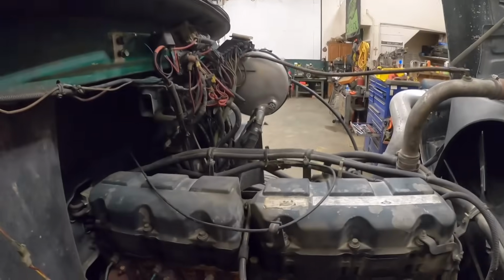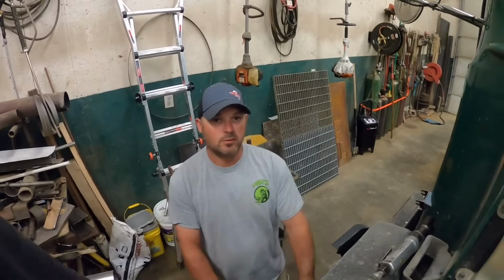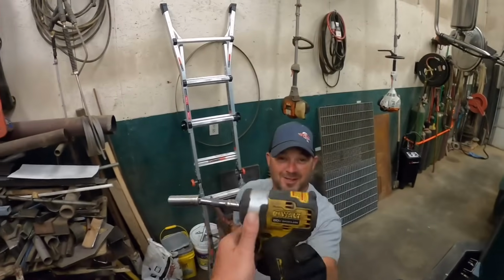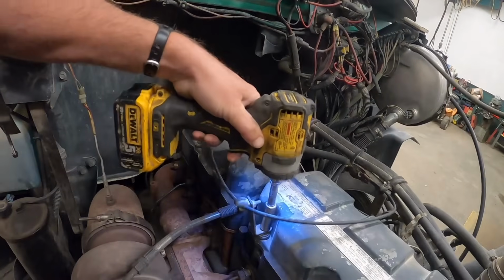Air cleaner removed. All the work we're going to do is going to be underneath these valve covers. I got my tool assistant down here. Sure do. How about an impact, an extension, and a 13? Got you set up right here, ready to go. Oh, you got me all set up, huh?